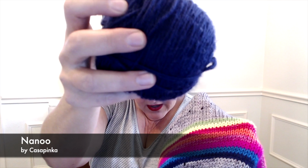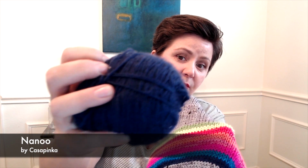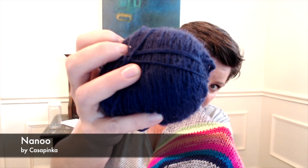Then this is the navy, and this is a mystery yarn I bought from Echo View Fiber Mill when we were there in North Carolina. It just was the right color and seemed to be close to the right size. It might be a sport, it might be a DK, I have no idea, because it was in their sale bin. It was like a mill end, but it was the right color, so it worked.